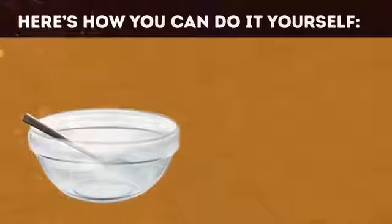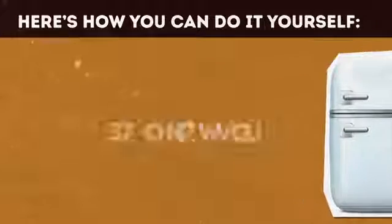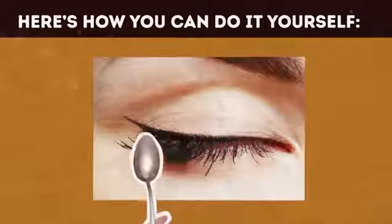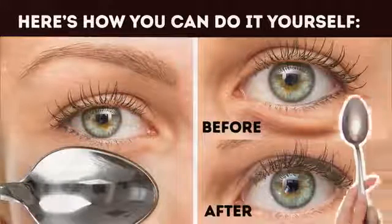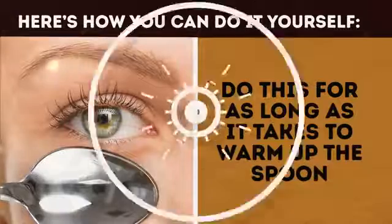Here's how you can do it yourself. Dip a spoon in water, it doesn't matter what temperature, and pop it into your freezer. After at least 15 minutes, take the spoon out and place it on top of your closed eyes. You can switch on and off from putting the spoon face up onto your eye and with the backside on your eye bag. Do this for as long as it takes to warm up the spoon, which should only be a minute or so.